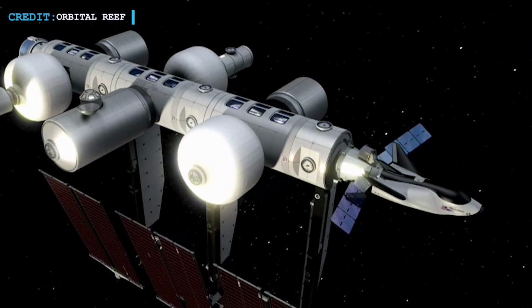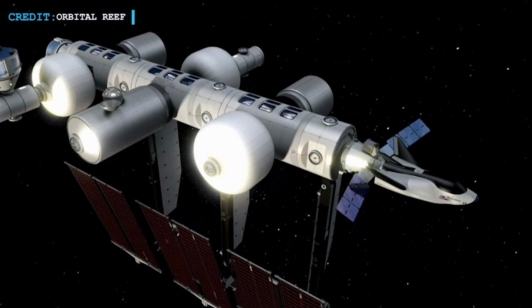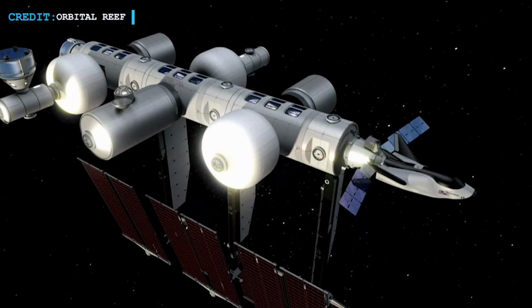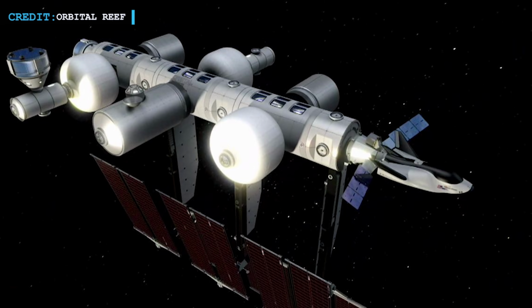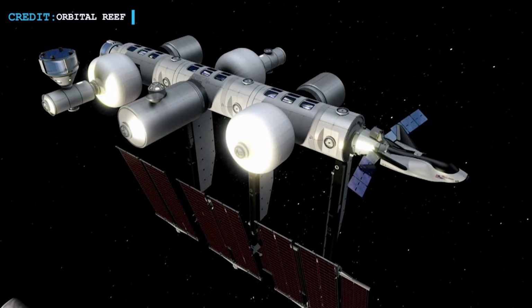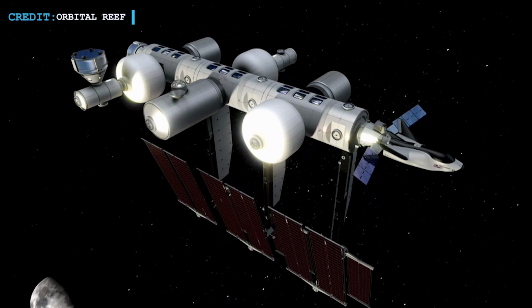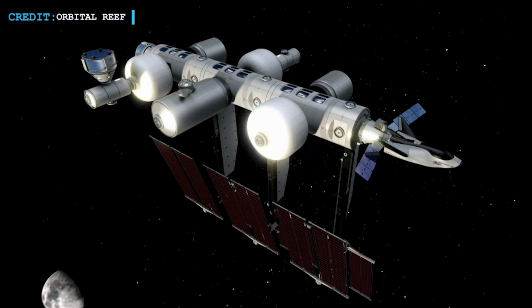In the station design, which is released, it's seen that the station has 3 core modules, along with 6 additional modules to be used for scientific and many other purposes. The core modules have a number of docking ports. In the animated design, it's noticed that 2 Boeing Starliners and 1 Dream Chaser spacecraft are docked to the station. The station also has 4 radiators and 8 pairs of large solar panels.